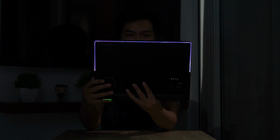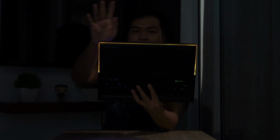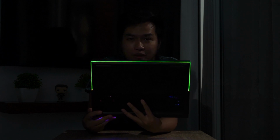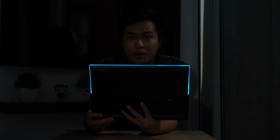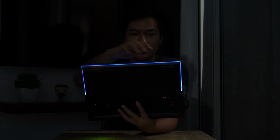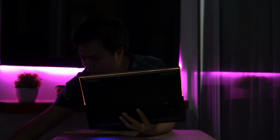So this is the RGB lighting found beneath the device. It's not intrusive, it does not distract you in any way when you are playing, but it makes you feel immersed when you're playing because it provides ambient lighting around the device. So let me turn on the lighting again.